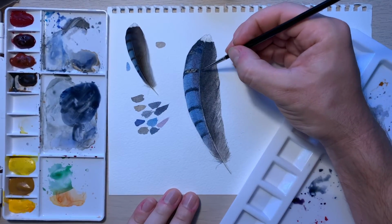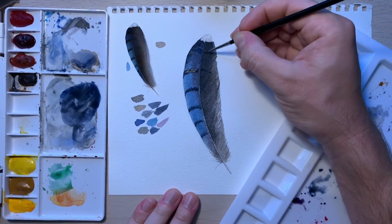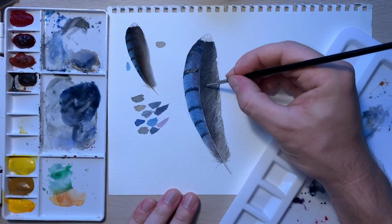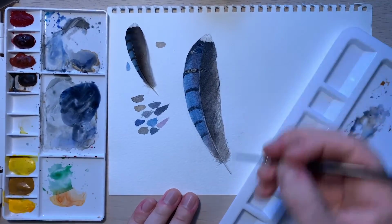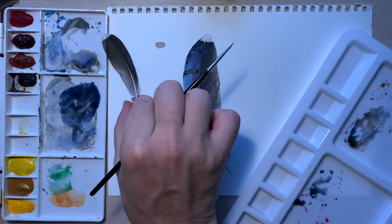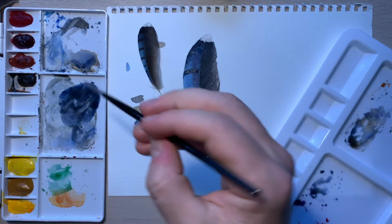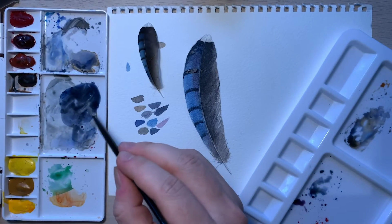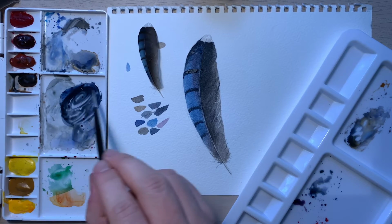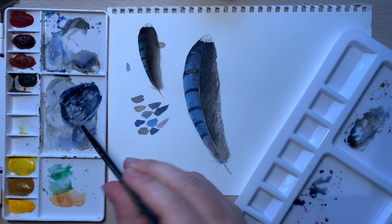I forgot these two bands continue on this side, so I'll add a little bit of that. Okay, blew my feather over again. So now we're gonna work on that mid-rib. Let's get the black that we mixed up. I'm gonna use, again, this really tiny brush that I have, or you can be really careful and use the tip of your thick brush.